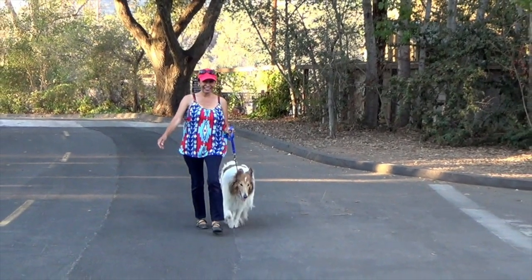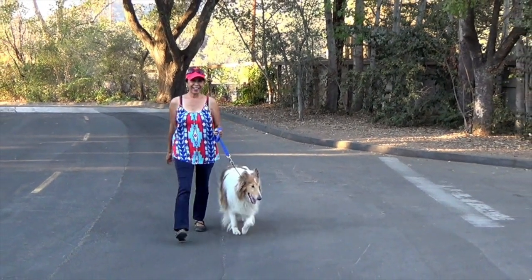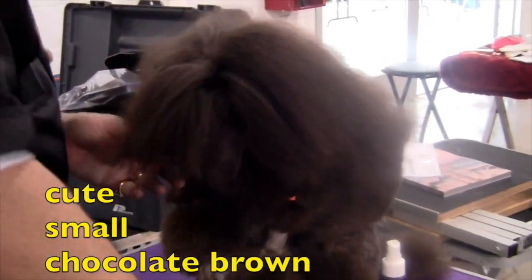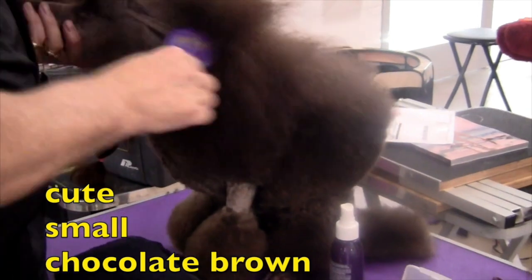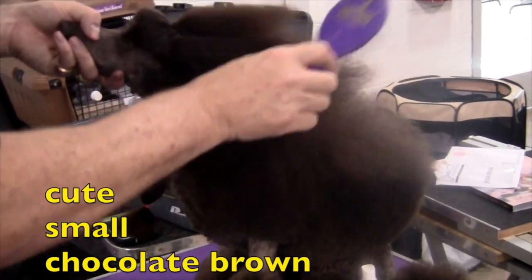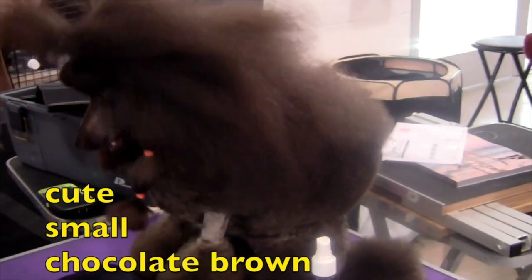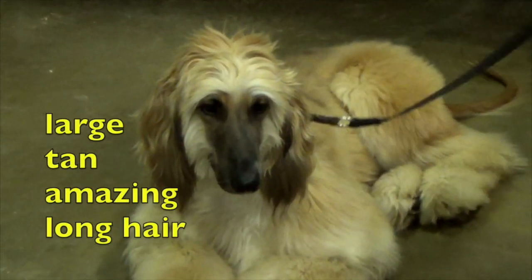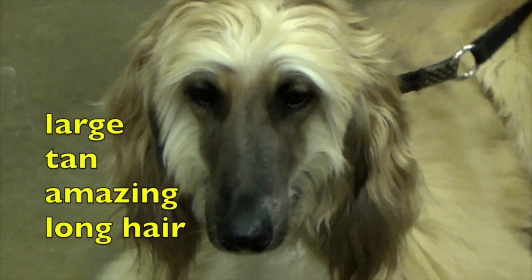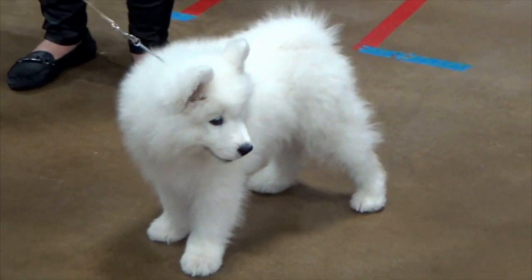Boys and girls, there are so many adjectives to describe the dogs I'm going to show you. So I'm just going to say a few adjectives for each dog. This cute, small, chocolate brown poodle is being groomed and ready to walk the carpet. The adjectives are cute, small, and chocolate brown. The adjectives that describe this dog are large, tan, amazing, long hair. This is probably the youngest dog at the dog show.